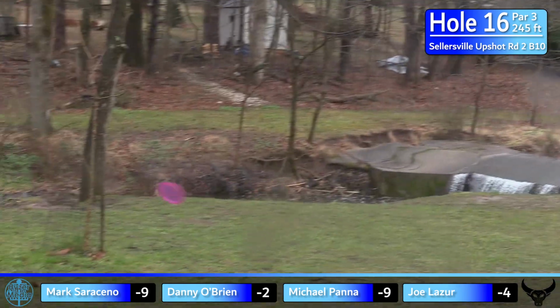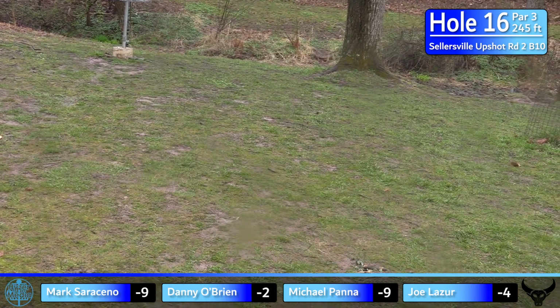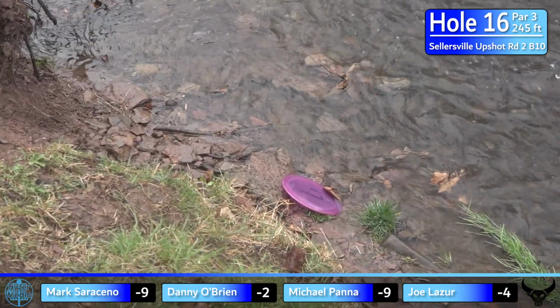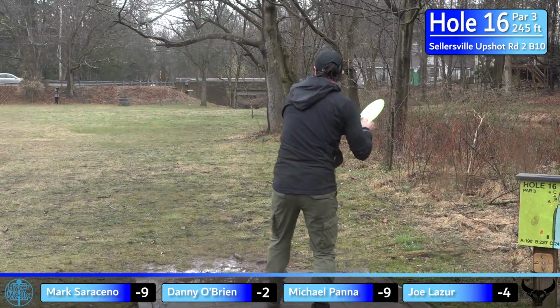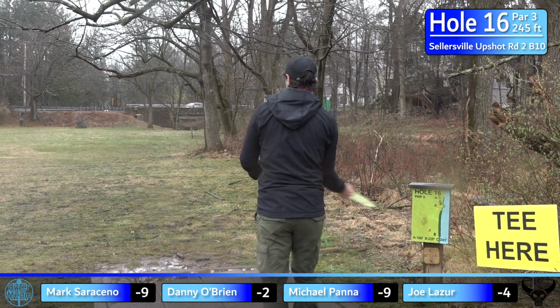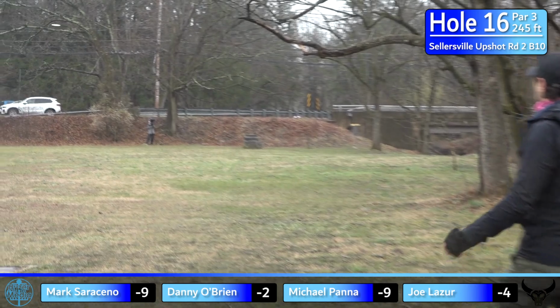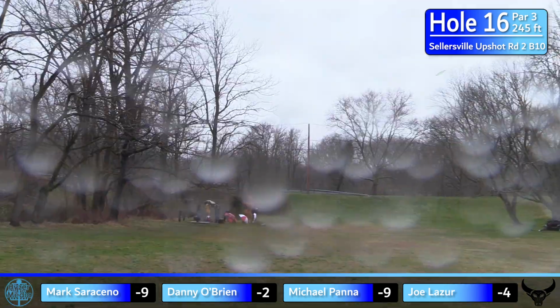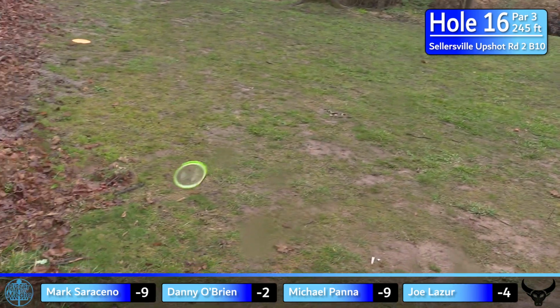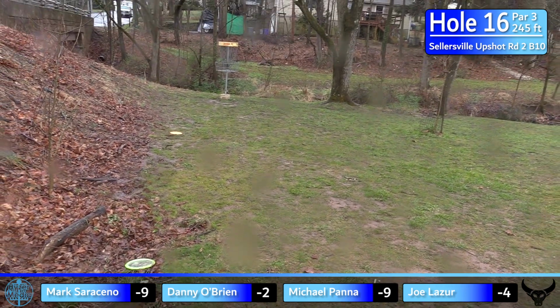Mark takes this a bit wider. Oh, catches that stump and rolls towards the creek, but again, 3rd time this round, staying inbounds from the creek by mere inches. I think Mark might have hit that manhole cover, which is why he got such a big skip. Because as we see the rest of these discs getting almost no ground play.